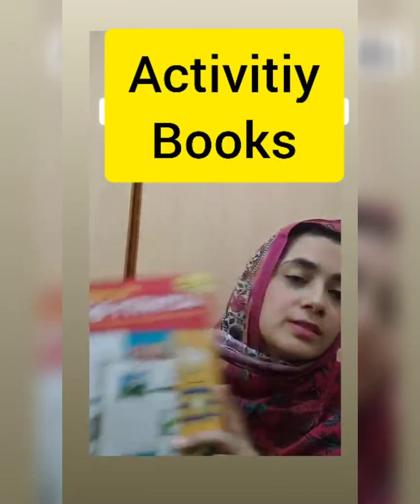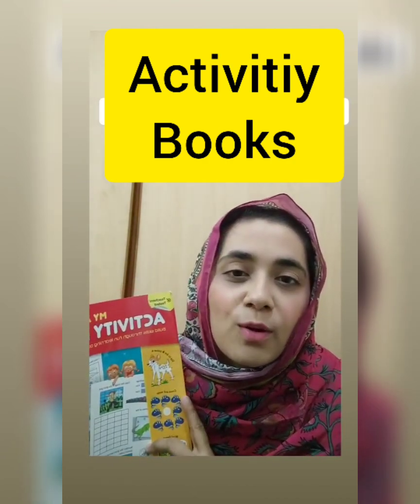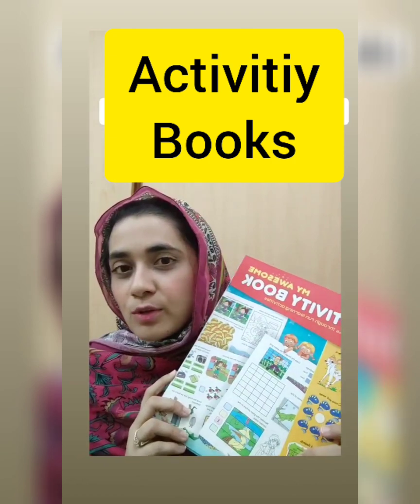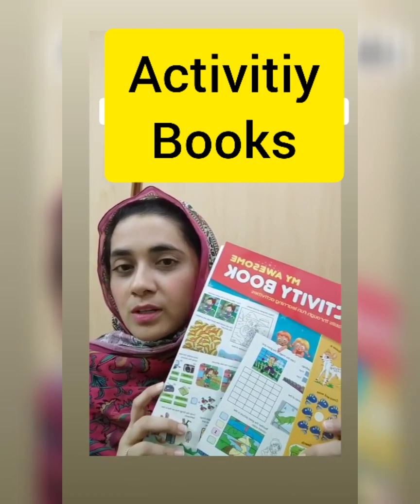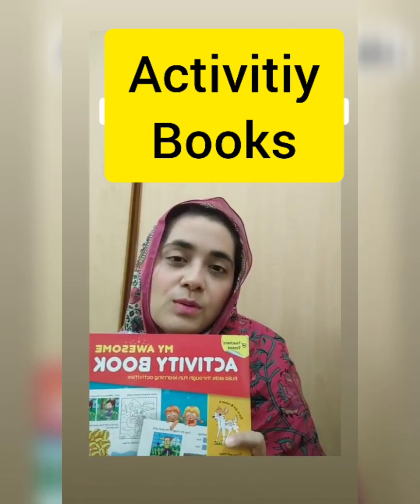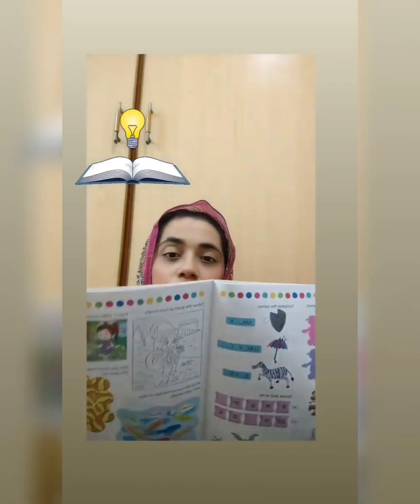So I think my story is already long enough. Okay, so I've mentioned this activity book. Their Tayabu got it for them. They love this book, okay, and they have a lot of things going on.